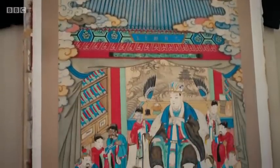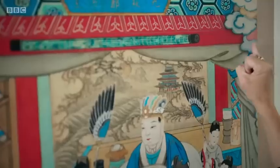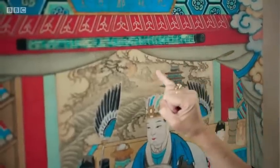The problem with these is that they have been rolled up. So the rolling has produced creases, which may have been there before, but they've been accentuated during the storage time. They're also on old linings, which are starting to pull away from the main painting, so the painting has become very vulnerable.